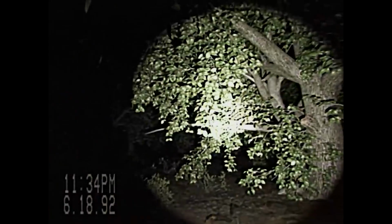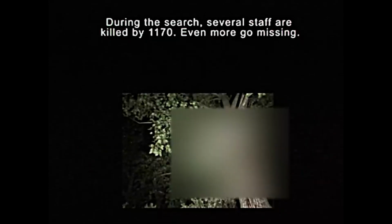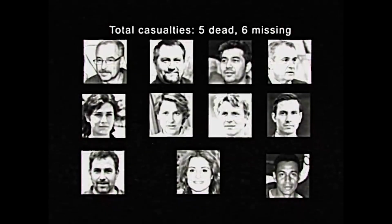Now, 1 entire hour after 1170 escaped, we can see cam footage of one of the security members that gets ambushed by Huggy Wuggy. I won't lie, these tapes are 1000% scarier than the actual game moments. These toys are no joke, man. In total, Huggy Wuggy killed 5 people, and there are now 6 people missing, all while sounding like the most horrific creature known to man. It took 4 hours to finally locate and successfully sedate 1170.